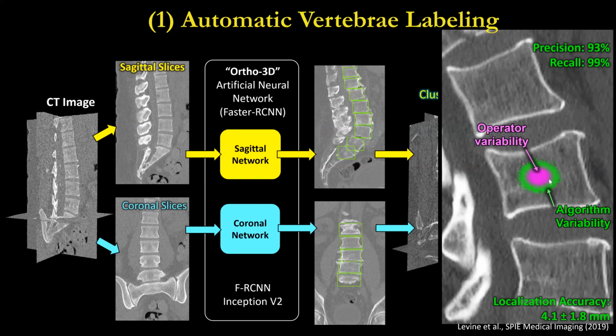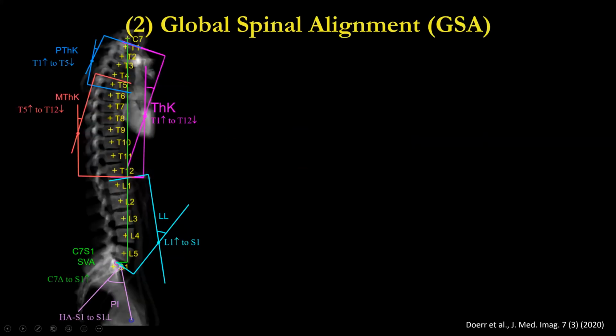and gives you the kind of variability that's comparable to what an expert human observer would define as the center of this vertebrae, and is able to label it with accuracy of a few millimeters. That's a simple example, but it starts to feed some important systems.